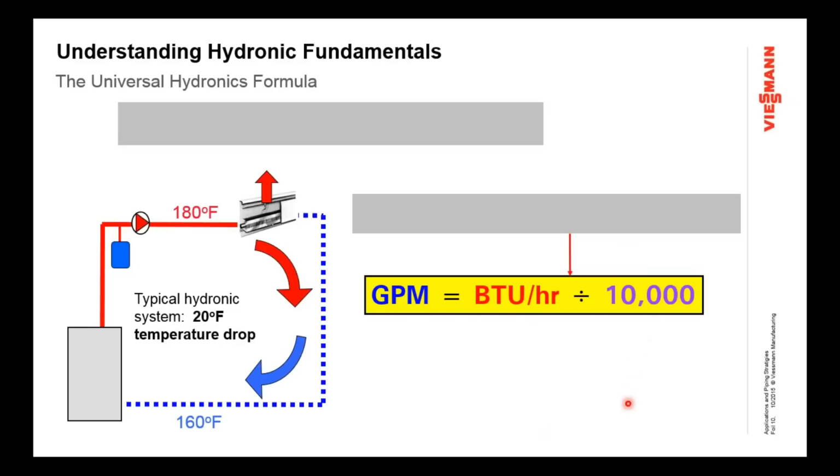This becomes a very easy formula for people to remember, and it's one that's stuck in my mind ever since I started in the hydronic heating business because it's such a simple, easy thing to remember. If I need to know the GPM for a certain device, for example, if I've got a 90,000 BTU boiler and I'm sizing a pump, well, it's very simple. 90,000 divided by 10,000, that's 9 GPM.